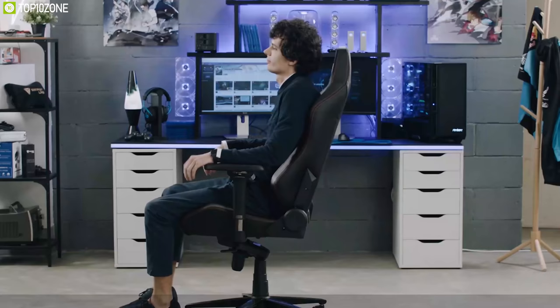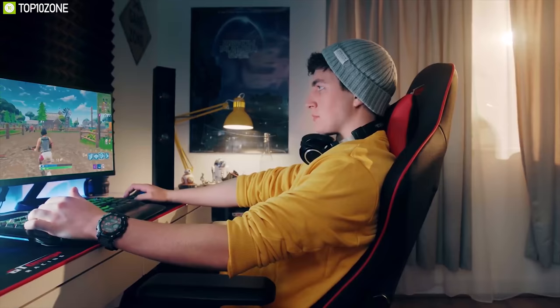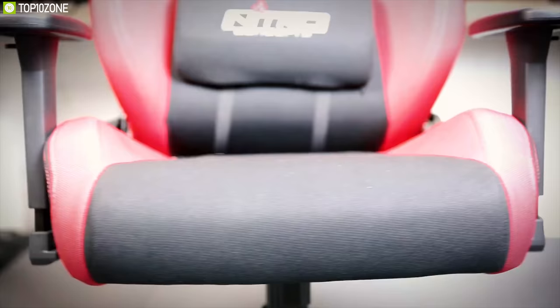Gaming chairs are ergonomically designed to offer maximum comfort and come with a robust design to ensure durability. There are loads of gaming chairs on the market with different features, and to help you choose a perfect gaming chair for your gaming station, we have listed the top 10 gaming chairs that you can have to elevate your gaming experience, starting from number 10.